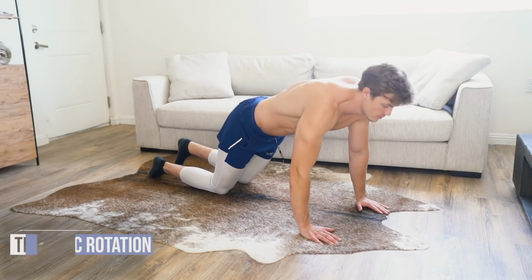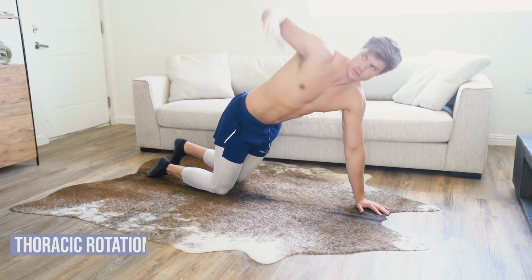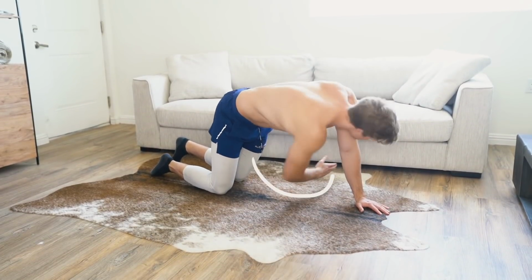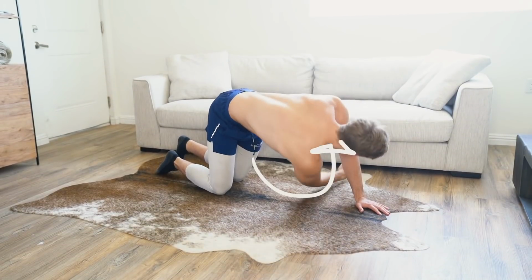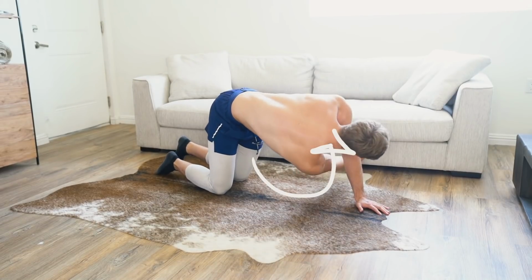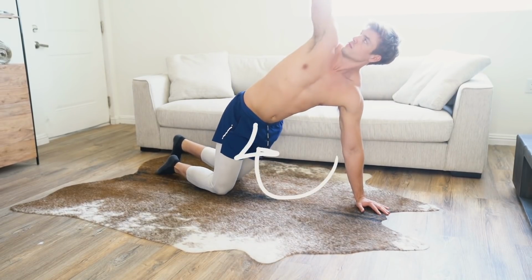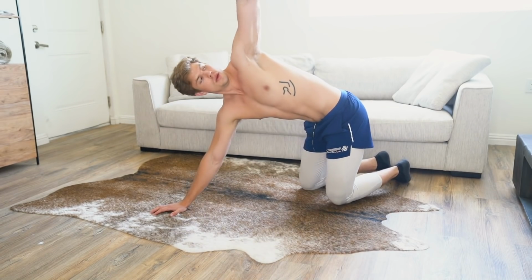The first exercise in this routine is the quadruped thoracic rotation. In this exercise, you sit on your knees with your arms at shoulder length and with your hands on the floor slightly forward. Start elevating your elbow from the floor to as far upwards as you can. Your eventual goal should be to be able to raise your elbow to a 90-degree angle. Repeat this on both sides about 10 times every day.